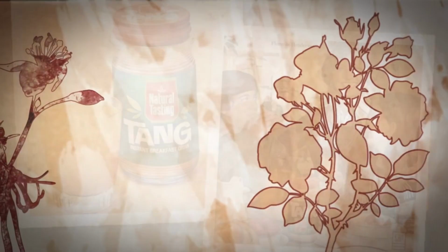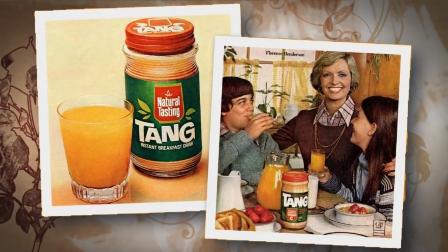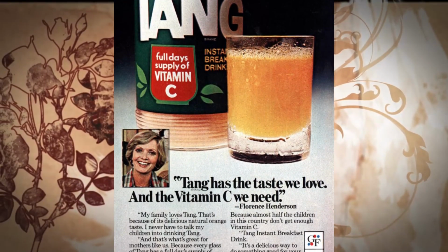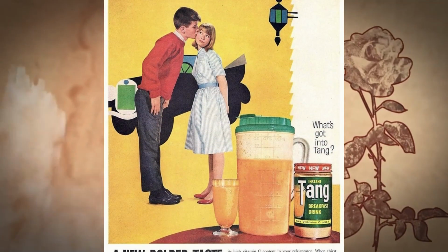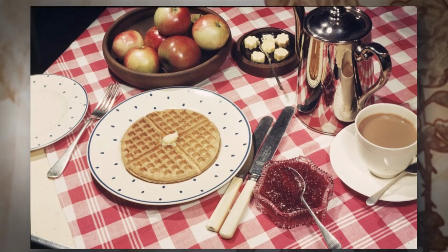Alongside cereal, a glass of Tang was often the drink of choice. This powdered orange drink, famously associated with astronauts, was a quick and convenient way to get a dose of vitamin C. Just a few spoonfuls of Tang mixed with water created a bright, tangy beverage that was a morning favorite in many households. For those who preferred a more traditional breakfast, toast was a common option.